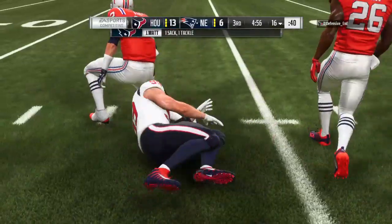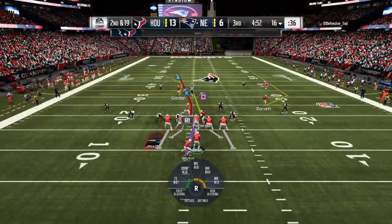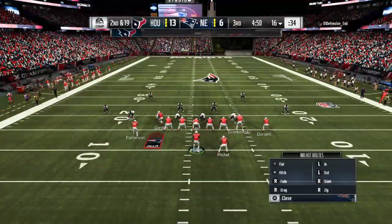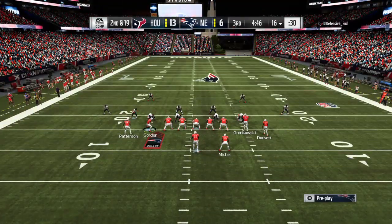Oh, he can't get away, and Brady will go down. J.J. Watt, he's the one that got to him. He takes him down for a loss of 9.